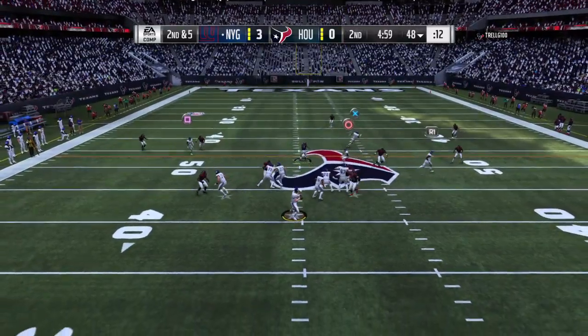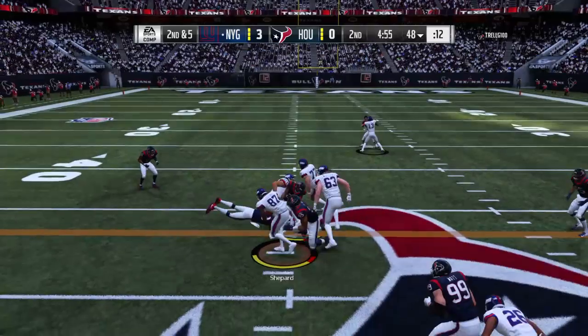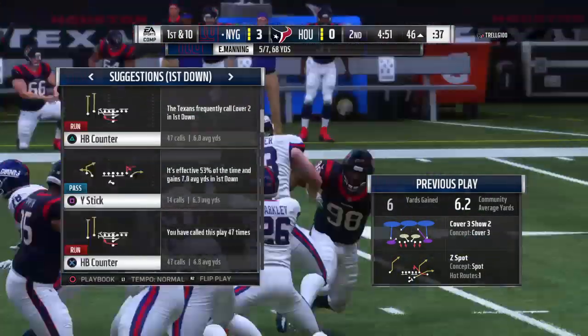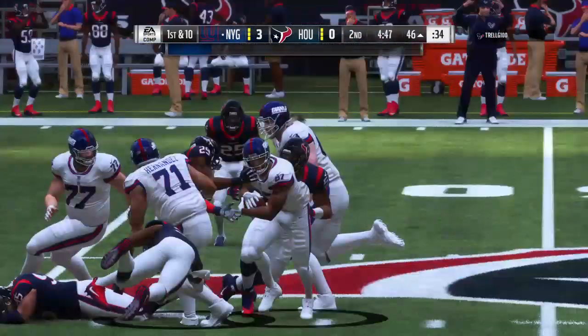On 2nd down, here's Manning. Over the middle, complete. It's Shepard. And he'll take it down shy of the 45 at the 46. It's a pickup of 6 and good enough to move the chains.